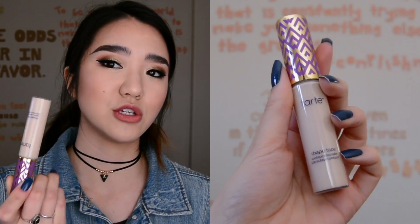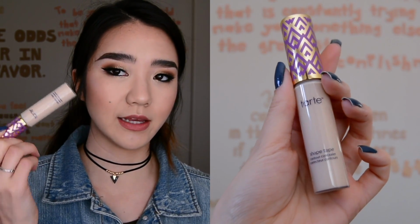Now I'm gonna go to a product that was in literally everyone's favorite video this year, and I don't, okay, people are gonna kill me. I don't really like it. It's Tarte Shape Tape. Now, granted, this shade is too light for me. This would be like a highlighting shade. This is one of the new shades they just recently came out with.